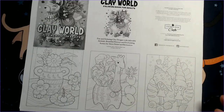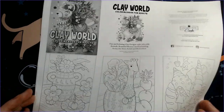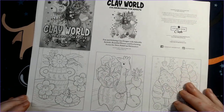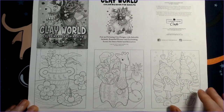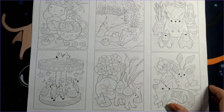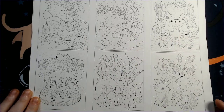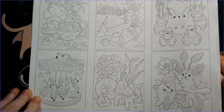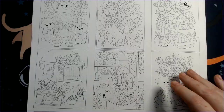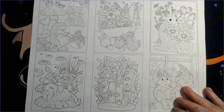So there was that. And this one I'd been wanting for a while. Tammy showed it, I believe, on her channel, Tammy Colors 2. And I thought it was super cute. This is Clay World, and this is Coloring Book Cafe. But I saw that cat one and instantly was like, ee, because of the big stretchy cat. I don't know, these are unique. This just feels unique from the other books, because a lot of them are just little clay planners and figurines and little tchotchkes. Hopefully I said that right.